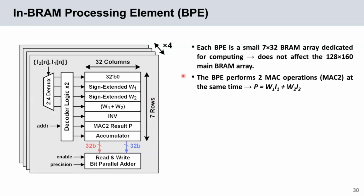So now let's talk about the microarchitecture of the in-DRAM processing elements. This is actually a small memory. So why do we call it computing memory? Because our BPE has a separate, very small, what we call dummy memory. Each BPE has a small 7x32 DRAM array dedicated for computing, and we have 4 BPEs. This does not affect our main DRAM array, which is separate from our BPE. The BPE can perform two multiply accumulate operations at the same time, which we define as W1I1 plus W2I2.